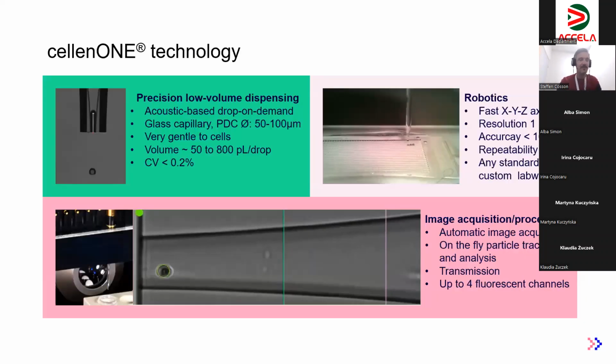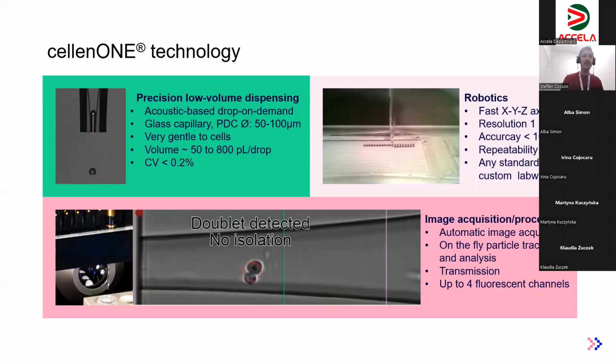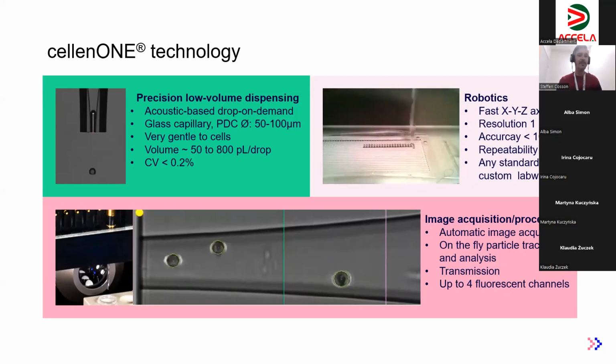First, I'll tell you briefly how it works. The principle behind it is threefold. First, we have precision low volume dispensing, which is piezoacoustic based, and this allows us to very reproducibly, rapidly, and with high accuracy generate teeny tiny drops in the picoliter range. This dispensing unit is mounted onto an XYZ robotic axis that allows us to dispense these drops literally on any substrates, be it glass slides or various tissue culture well plates and so forth.